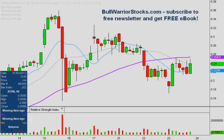Real quick, if you're not familiar with charts, all the 60-minute chart means is that instead of each one of these candlesticks representing 1 day's worth of time, which is how it would be on the daily chart, each one just represents 1 hour's worth of trading action. So it's just more of a broken down time period.